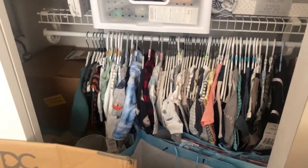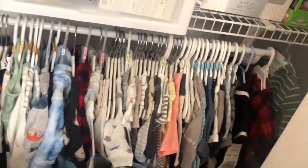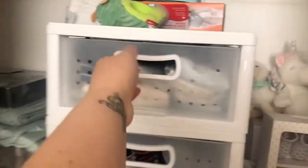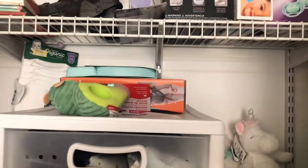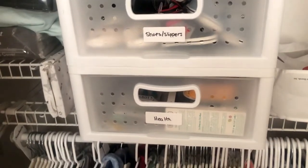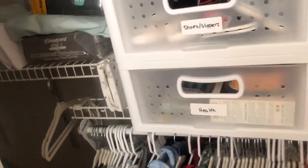I got mostly clothes from my baby shower, so the closet is even more full than it was before. And so I put a lot of stuff in here until we get the dresser figured out and set up correctly. I did label the boxes finally also. So we are starting to make progress. It's starting to come together.